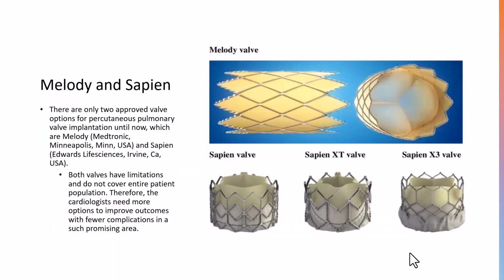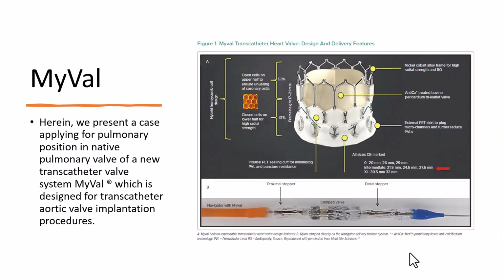There are only two approved valve options for percutaneous pulmonary valve implantations until now, which are Melody and Sapien valves. Both valves have limitations and do not cover the entire patient population. Therefore, the cardiologist needs more options to improve outcomes with fewer complications in such a promising area. Herein, we present a case applying, in the pulmonary position in native pulmonary valve, a new transcatheter valve system, MyVal, which is designed for transcatheter aortic valve implantation procedures.